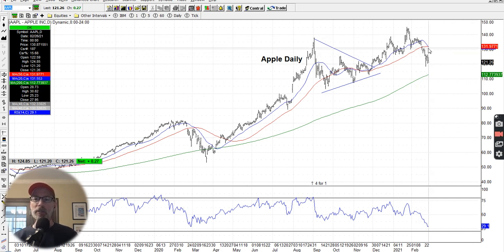The 20-day moving average might be crossing below the 50-day. We don't really want to see that. But I'm looking down here at the RSI indicator. It's getting down to some oversold level. So this is what's keeping me confident that Apple will probably find a bottom here and start to meander around the bottom because it is getting oversold on the RSI. It's not telling me that it could turn around right away, but it is telling me that the selling could be coming to an end.